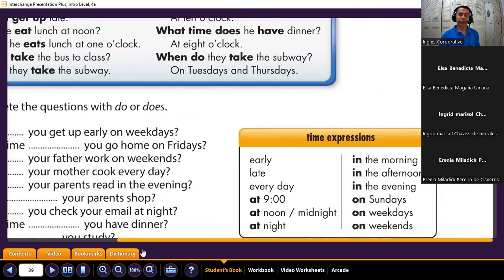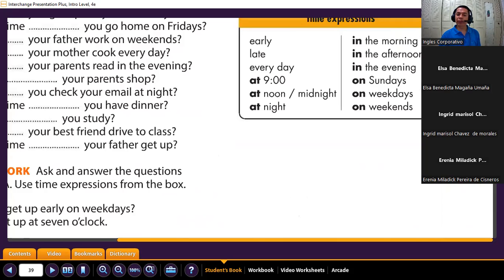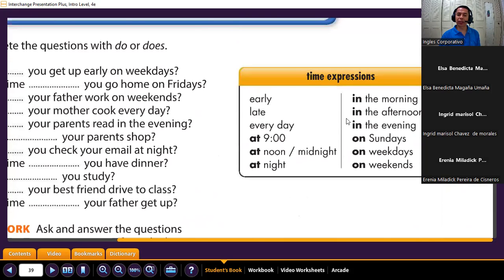Now, let's go and practice this exercise, right? Look, here we have some expressions. Early, late, every day, at night, at noon, at midnight, excuse me. Al mediodía o la medianoche, right? At noon, at midnight. At night, in the morning, in the afternoon, in the evening, on Sundays, on weekdays, on weekends.